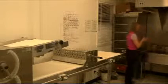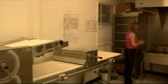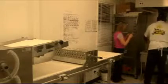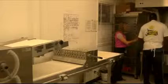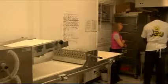What we'll do, we'll put a little lid on top of these, and then drop it in the fryer. Now, real quick, because we're about to run out of time, how long does it take to fry these donuts up? It takes about 3 to 4 minutes. 3 to 4 minutes. All right.